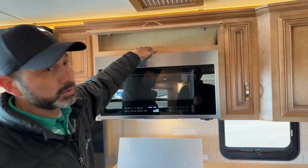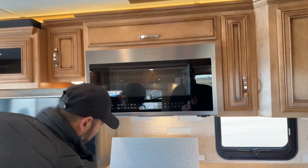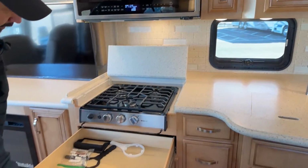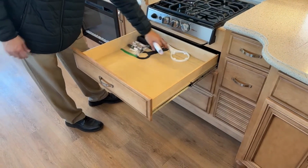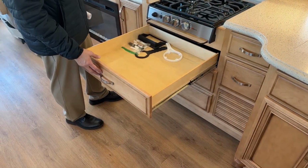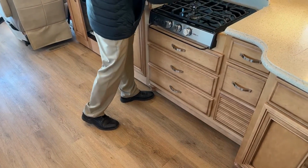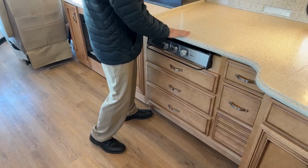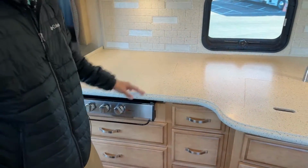Up top, just a little storage here, probably good for some spices. The size of that drawer is huge. These are for your filters, water filters. Soft closing drawers. Another thing I like about this floor plan is when you're not using the stove, you got a ton of prep space up here. Just a ton of space.